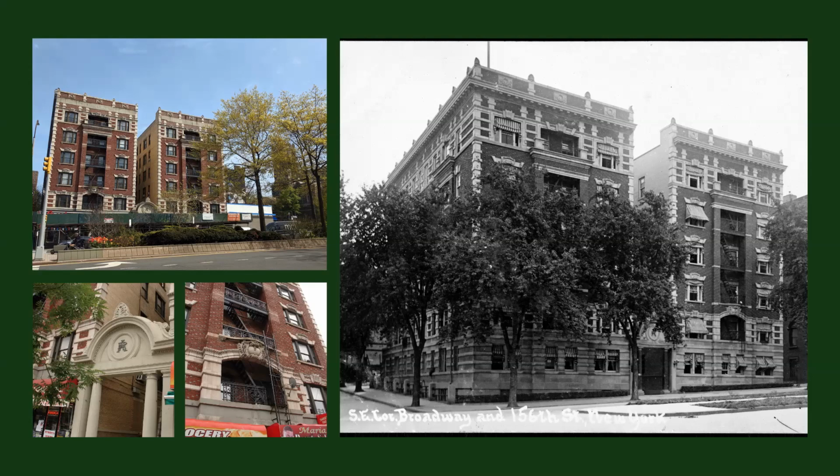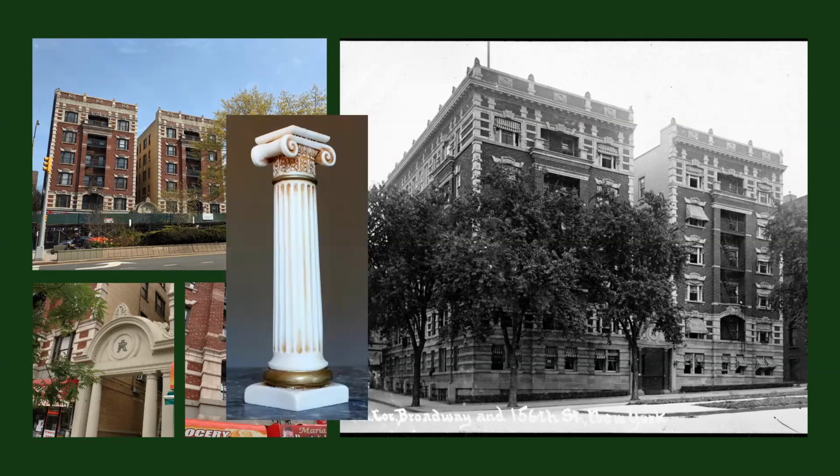This is an excellent example of that style, and let me just give you a few of the principles, because a lot of the buildings, or all of the buildings actually, we're going to see today follow these principles. The main principle of the École des Beaux-Arts was that they were studying classical principles, as in Greco-Roman architecture, and they studied the column. The column has a base, it has a shaft, and it has a capital.